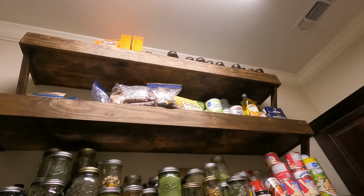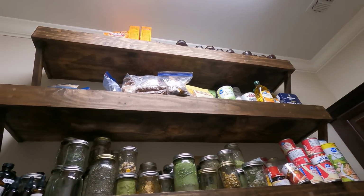Now here's where I want to hone in on ceiling shelves, because a lot of times people say, oh, I don't have room because I have to use this for books, I have to do this for school, I have to do this for TVs, I have to do this for computers. That's okay. You need to build ceiling shelves.